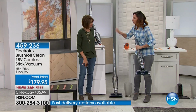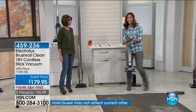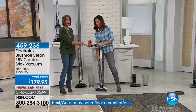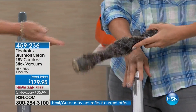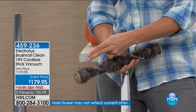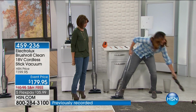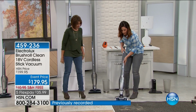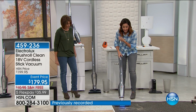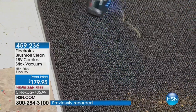We all know about the brush rolls, how they look after a good cleaning. This is how they look. It's why it doesn't pick up anything anymore, because it cuts the life of your vacuum short. It's disgusting. You have to take a scissors and cut it out and then try to pull it out. Other than it being an Electrolux, which is my favorite thing because I grew up with an Electrolux, literally had the same vacuum my entire childhood.